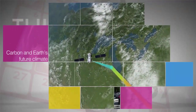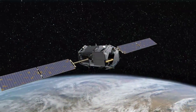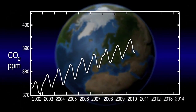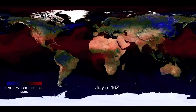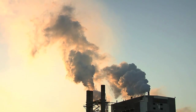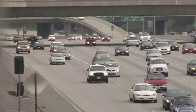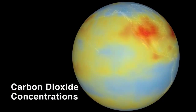New observations from NASA's Orbiting Carbon Observatory 2 mission are providing insight into how Earth is responding to rising levels of heat-trapping gases in the atmosphere and what this means for our future climate. Earth's land and ocean currently absorb about half of all carbon dioxide emissions from the burning of fossil fuels, but it's uncertain whether the planet can keep this up in the future.